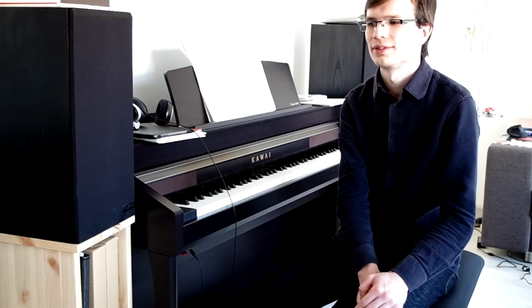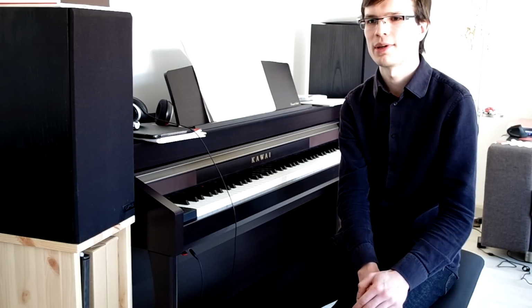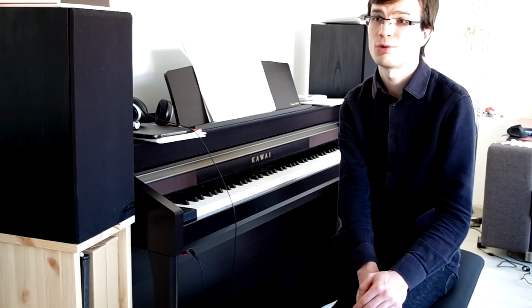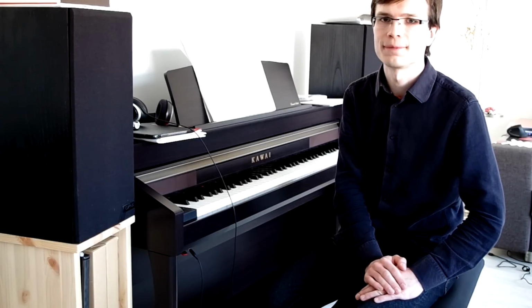And the Kawai has much better sound, I would say, especially on headphones. I clearly hear that Yamaha is a 5 year old piano and this Kawai is like a 1 year old model. I really like the piano, I have to say.